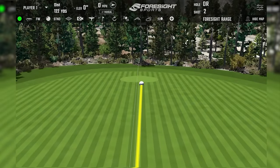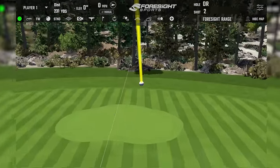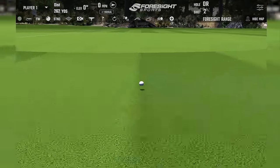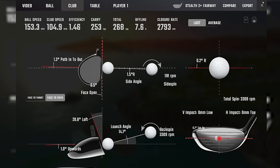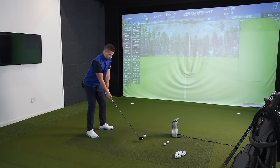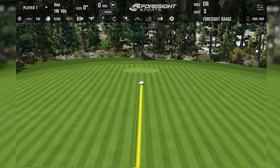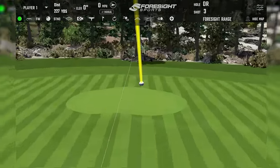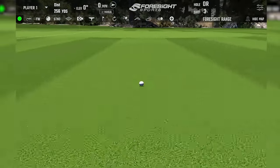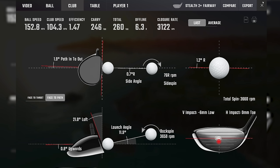Sounded good. Launched up pretty high, didn't it? Almost looked balloony in a way. It came out in the middle of the face. It was certainly quite nice, but I'm just not used to launching it that high. Strike. A little better. Is that with the new TP5 or 5X? 5X. Spinny? Yeah. And again, right out of the middle.